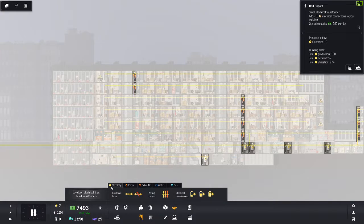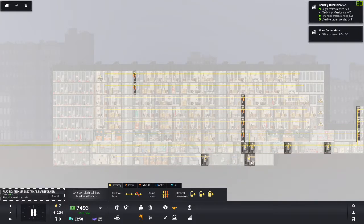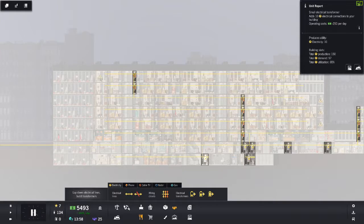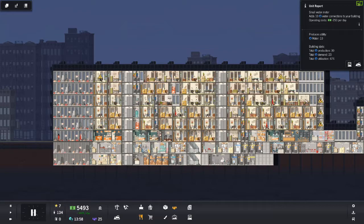Electricity, where are we currently running on there? So we're going to need some more electricity as well. Now this gives 50 additional capacity, that only gives 10. So that's the other thing as well. As you progress, you will start adding the bigger generators and start stripping out some of the smaller generators that you had, because you'll no longer need them. So we've now got a total production of 150, so we can blow that one up. There we go, don't need it anymore, which also reduced the cost. Now water production is at 30 and demand is 20, so we're still okay there.